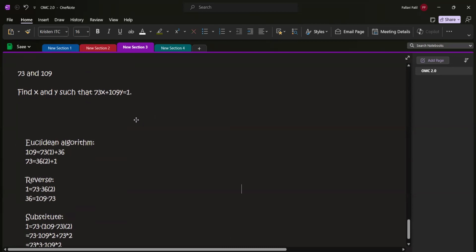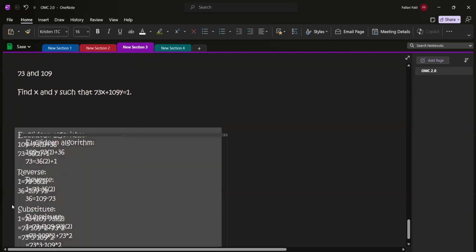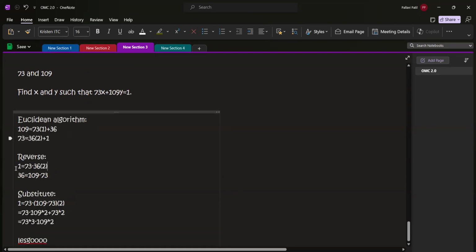Okay. Yes, so the substitution is done using this reversing. So first we start with 1, and then we started with this. Now instead of 36, we write it in terms of 109 and 73.